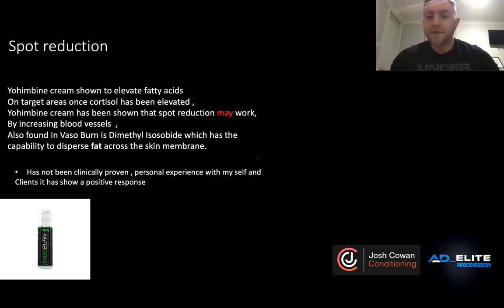For a female, for instance, if Grace wanted to bring up vascularity in her arms during her cardio, she could apply Yohimbine cream to that site. That would allow an increased level of blood vessels, which would increase fatty acid production, which would allow more fat oxidation at that site. Does it work? Again, it's not clinically proven, but it's just a tool I wanted to offer. It's something that I use.